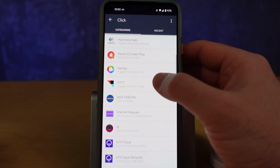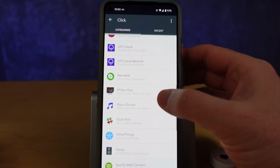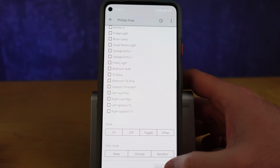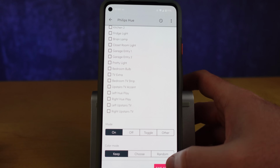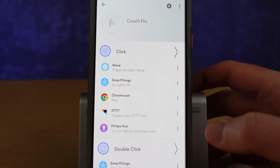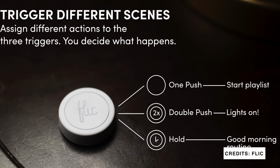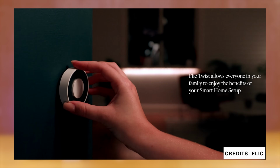What's even more amazing is that a single press can integrate with many of those systems at the same time. So I can run an Amazon routine and a SmartThings routine, plus change Hue lights and Sonos speakers all at the same time with that single press. There is an integration for Home Assistant as well, and I know this is a company that is working on being able to go further with their products, and they have a new Flic Twist button/dial coming very soon.